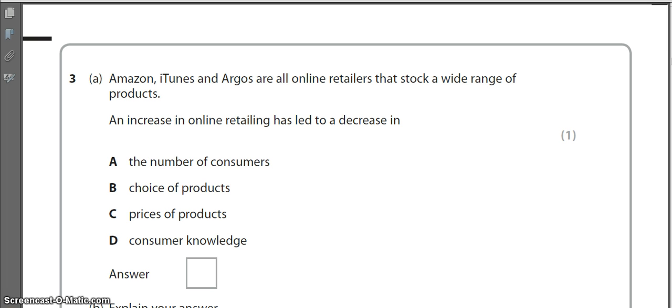So they're saving on rent costs, rent of having a shop space. They don't need to have shops on the high street because they sell everything online. So that reduces their costs, and if a business's costs go down, they can supply more at a lower price, which means it leads to a reduction in the price of products. So the answer for 3 is C.